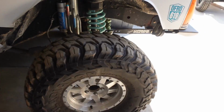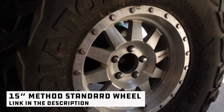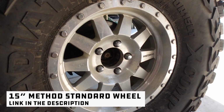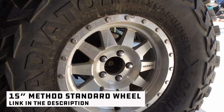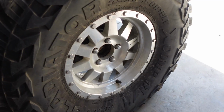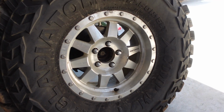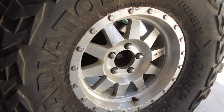Okay, cool. Well, how about this tire and wheel package? We got some Methods, of course. There's the good old standard Methods still here. These aren't double OG standards, I think these are the standards. OGs. The 15-inch wheel. Right on. Shout out to Method. OG Method right here. This is the wheel that started it all, man. Classic.